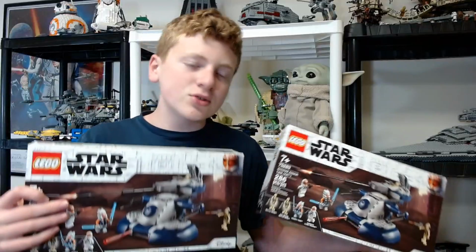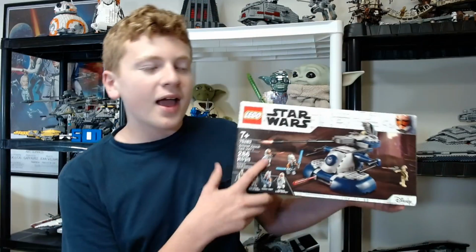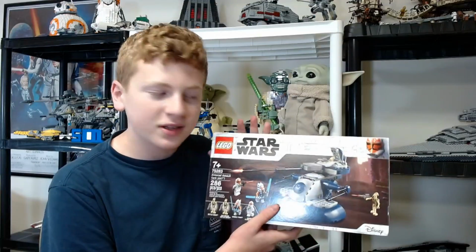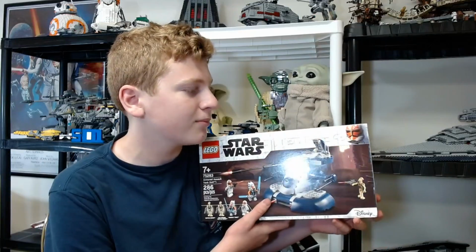Now, obviously, I got 2 of them for a reason, that being the 332nd Trooper, and I wanted at least 2. I'm probably going to buy more online. The only difference is they have a helmet that looks like the Ahsoka clone trooper. That's it. There's nothing else special about them.